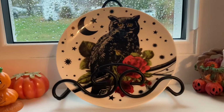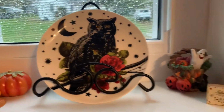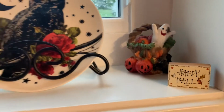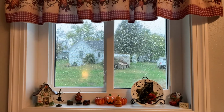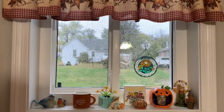And my black owl, my hoot owl plate. And my little ghost in the basket. And a happy fall. So there's one window all decorated. And over here is my other window decorated.